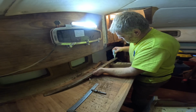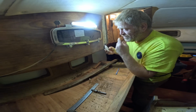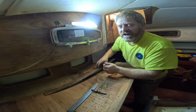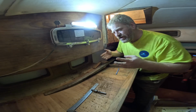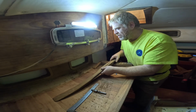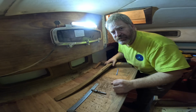While I use the angle grinder with a flat wheel to carve these into shape, I'm just going to glue them down with super glue, because then I can detach them quite easily. I can just give them a tap and knock them off if I need to move them or adjust them or change them somehow. But also it means that I can knock them off and glue them down with some proper glue afterwards.